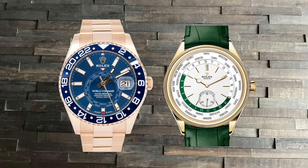And the last one is resale. The Cellinis and the 1908s are not likely to have a robust resale value if these watches make it to the secondary market. And we know how Rolex sports models perform. And even though this is a world complication, this world command falls into the sports line. So I'm gonna have to award that point to me.